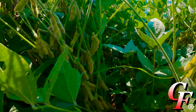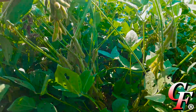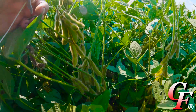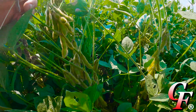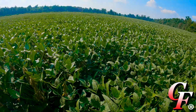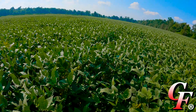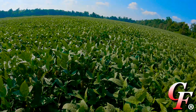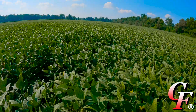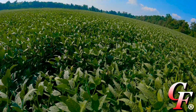I mean, you look at it, it's loaded with pods top to bottom, and they're getting close to filling out. They're not done yet. I'd say they probably got at least another 2 more weeks before they're done, but they're coming along quickly. But just like I said with my double crop soybeans, this heat is pushing them to maturity, and it's going to take a little bit off the top end. But even that being said, I think we're still going to have some fantastic beans.